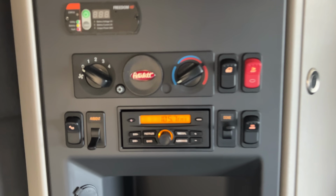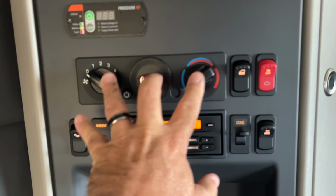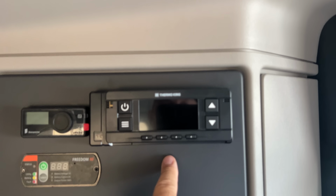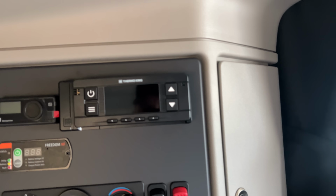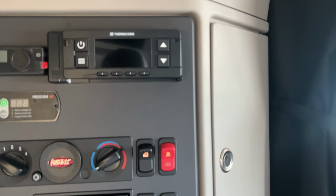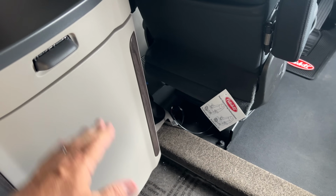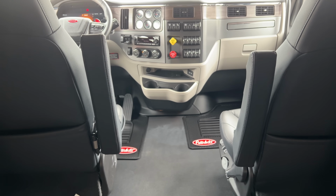This is your control center. Control everything you need. When the truck is operating, you can control your HVAC here. And here's your S-bar heater. This is your ThermoKing. This is your control. I've got it off right now because I just didn't want to waste fuel, just pulling fuel out of the tanks. But that's everything for your ThermoKing is right there. Got a filing system there, storage, slide out desk, and there's tons of room here.